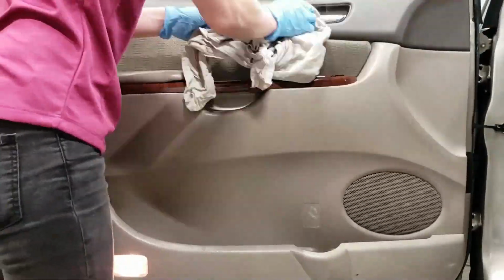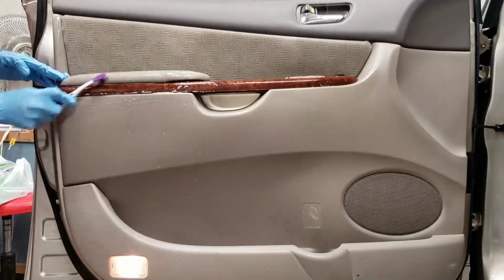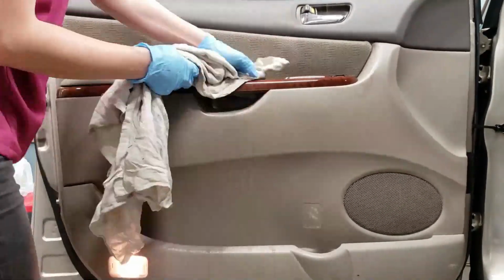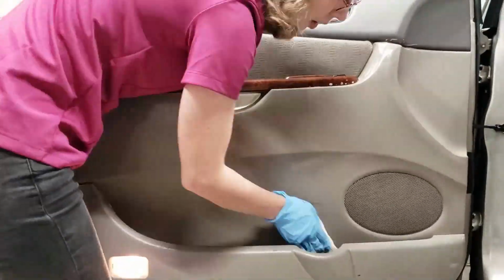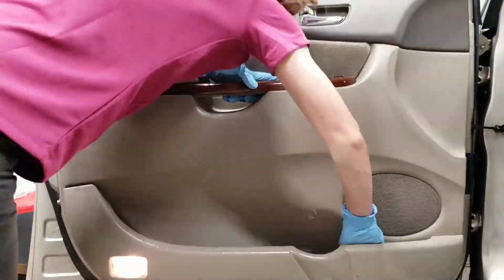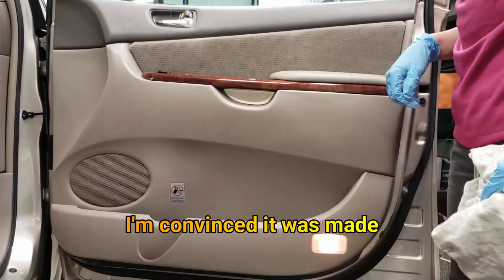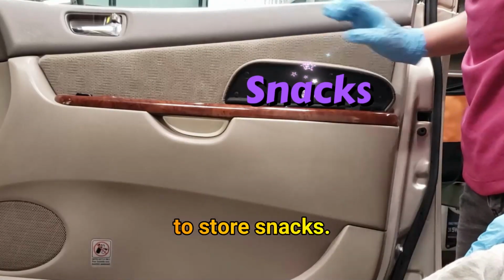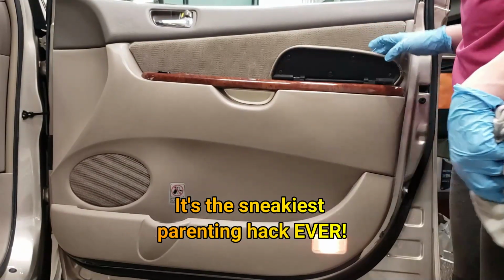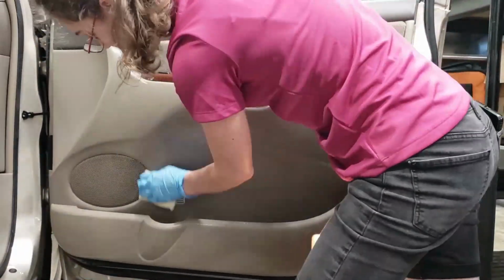There are so many vehicles that are built and formulated for style. There's something about a minivan that is designed for function. It's not every day that we get a vehicle that is specifically designed for parents and specifically for children. There are little compartments everywhere. It's very convenient. I love this design. There's even a crafty little compartment in the door. See this compartment? I'm convinced it was made to store snacks. It's not in the dashboard because otherwise kids would see it. It's the sneakiest parenting hack ever. Thanks, Toyota.